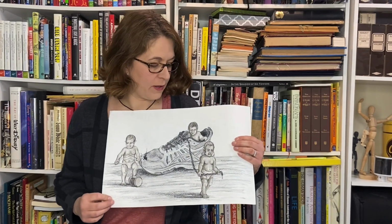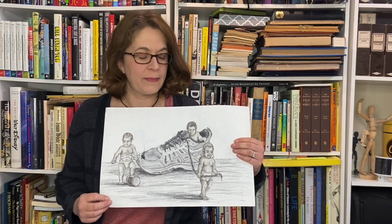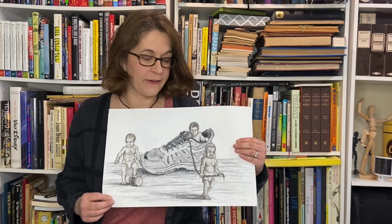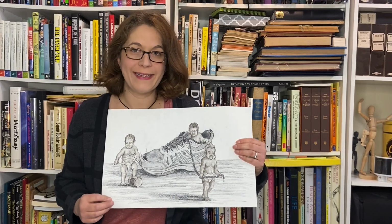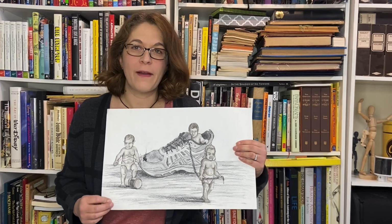Sometimes I tend to overwork things, so I tried my best not to use too many colors and sort of limit myself to black and white and gray. But boy, was I dying to put some color into this picture, so who knows, I might go back and rework it. But right now I'm pretty happy with it.